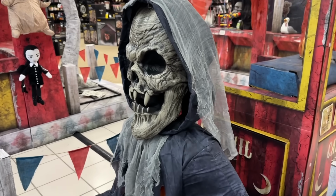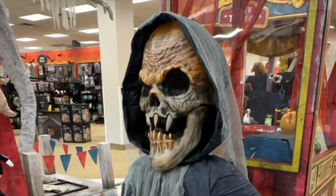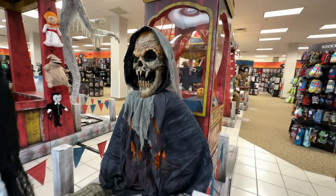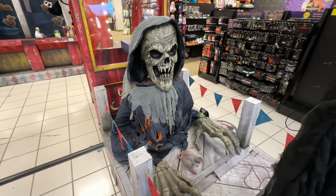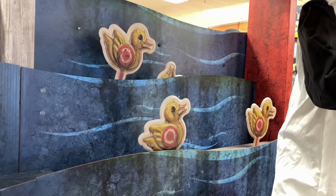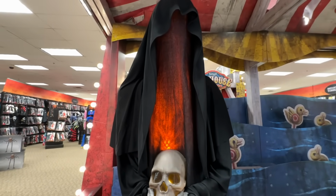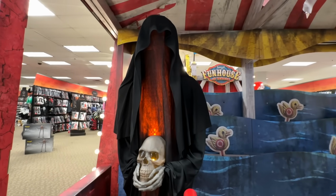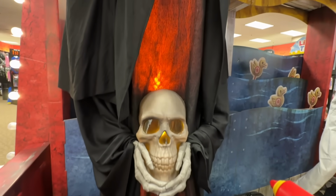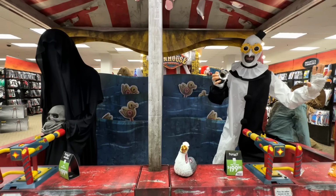Instead, they have this big skeleton named the Demonic Gatekeeper that rises up and says some stuff. He's actually pretty cool looking, and I'm glad I got to see him in person, but I wouldn't say he's one of my favorites of all time. Behind them, you have the carnival section with the spinning ducks in the back, and I always say it, this is my least favorite animatronic this year. To me, he's too simple to be scary and doesn't do anything that makes him worth the price.